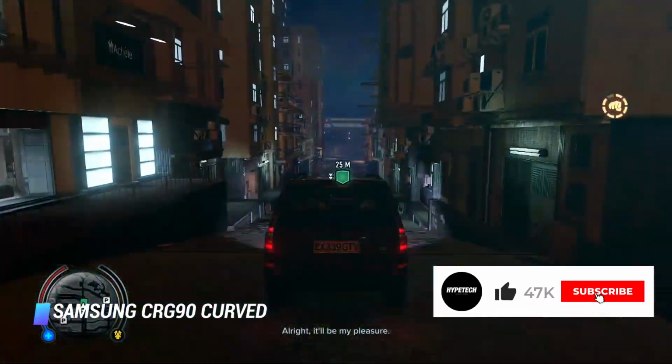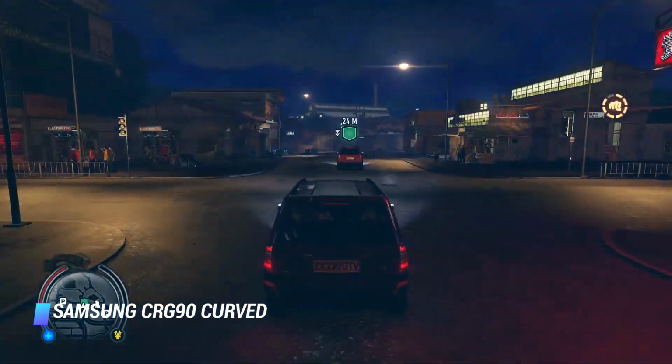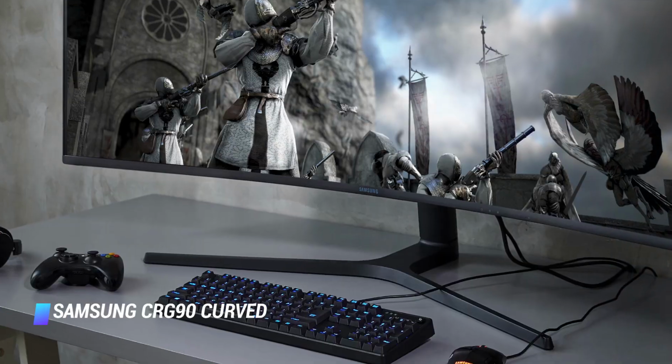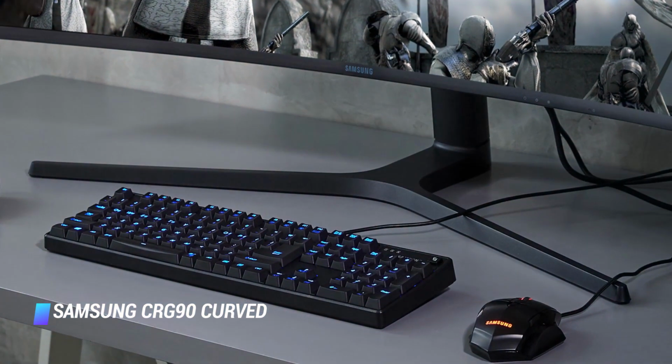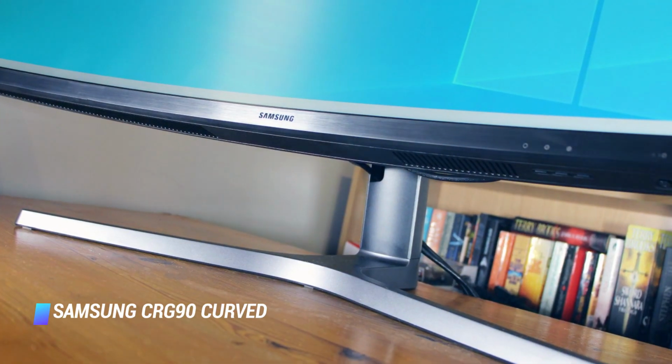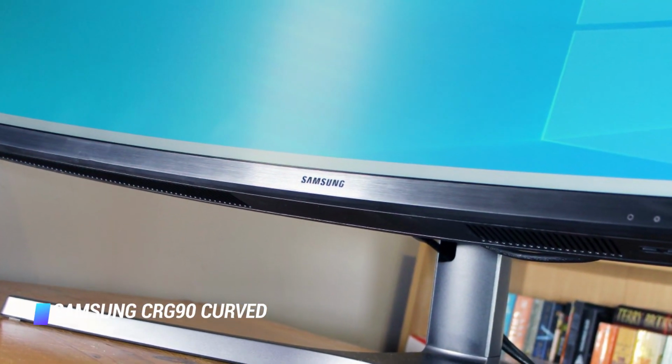The picture quality of Samsung's CRG90 is excellent, thanks to the tech giant's QLED display tech. The monitor delivers vibrant colors and excellent contrast, with HDR compatibility. It will also make compatible games look more dramatic than on conventional gaming monitors.